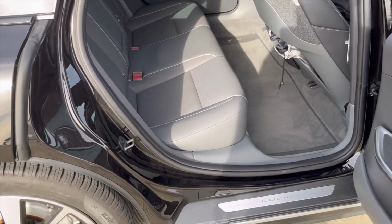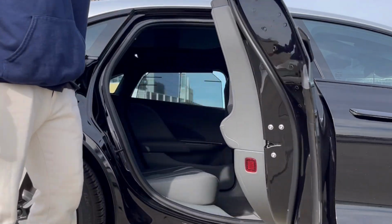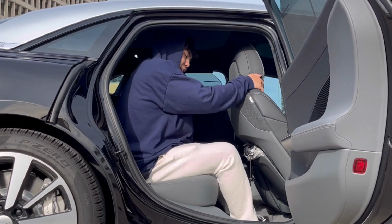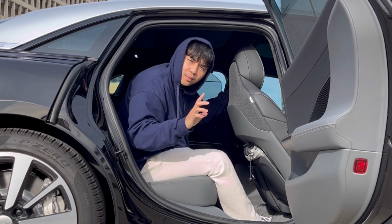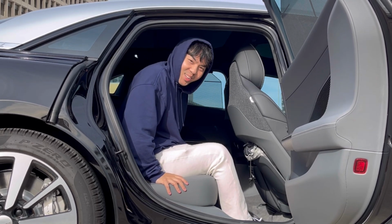Let me demonstrate. All right, so let's pretend I'm a rear passenger, right? So you open the door, you get in. Let's say it's the first time getting in a Lucid Air. The only thing that everyone's gonna say, this is a lot of room, man.